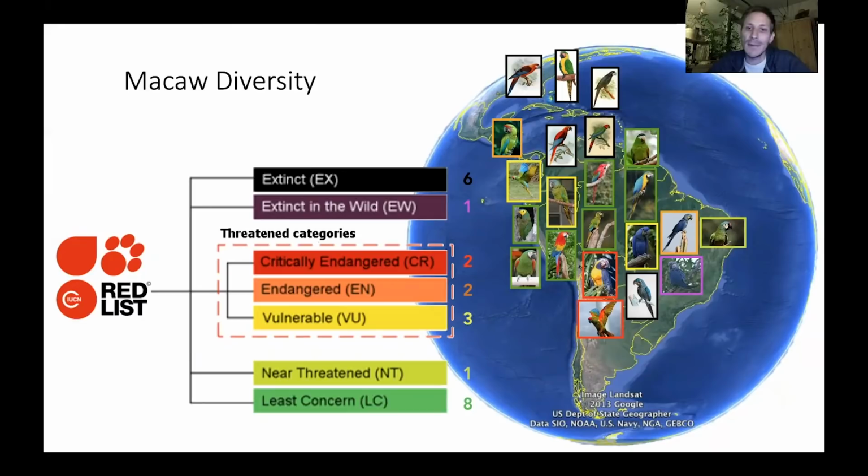And as of today, we have many species that are threatened, facing some kind of severe threat, like being critically endangered or vulnerable. We have one species, the Spix's macaw, that is extinct in the wild, and now many people are working to reintroduce them to Brazil. But unfortunately, some of the other species were not so lucky and went extinct and haven't been seen for many, many years. For example, the Glaucous macaw from Bolivia that lived there originally.